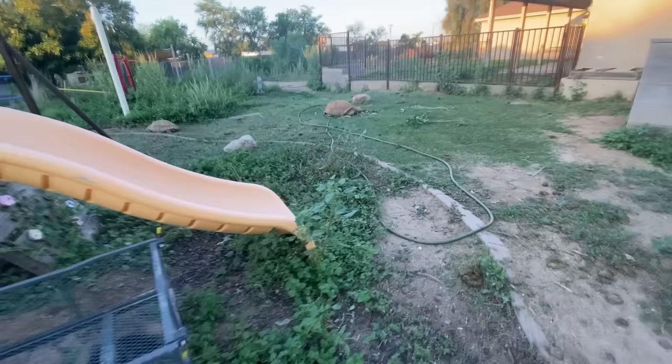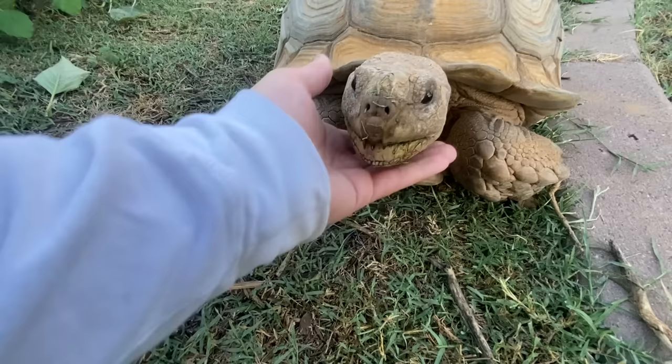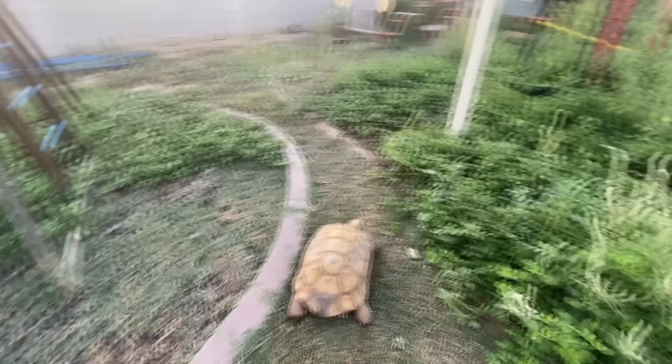Hey guys. Hey Gertie. Hey pretty girl. You don't want to eat my fingers, do you? All right, so these guys are good. Now let's go check on the other tortoises, and we may even find some babies.